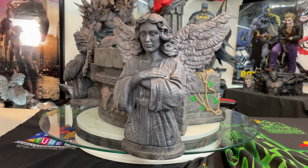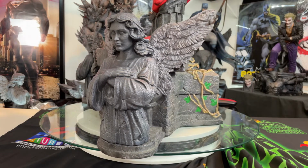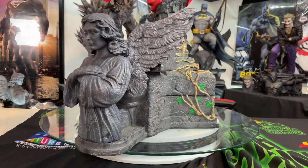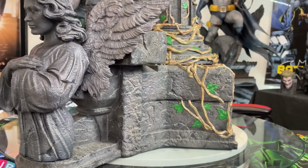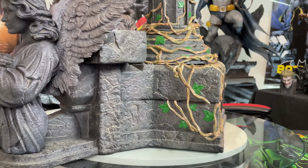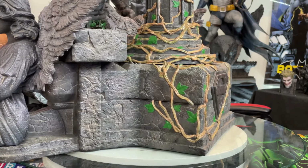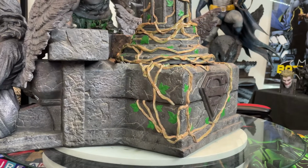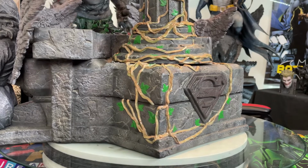As it keeps going around, you're going to start hitting the back of the base. And when you start getting to the back of the base, this is where you start seeing the different colors of the paint job that they did with the statue. I love the way they painted the vines, as they stand out way more than the other Hush statue. This one right here, they got these browns and beiges, and they got these leaves that are sculpted into the base going all the way around, painted green. Really, really nice. Just the signature sign of Poison Ivy. Poison Ivy was here, you feel me?